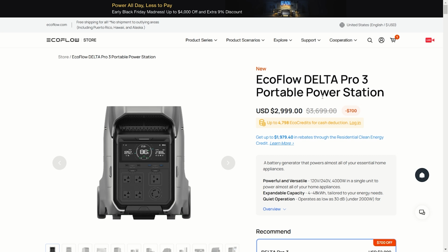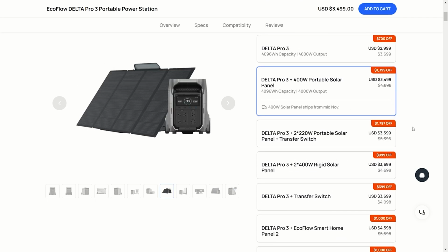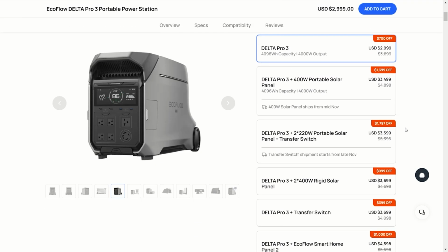So the EcoFlow Delta Pro 3 portable power station is available and one of the newest portable power stations from EcoFlow. There are a bunch of different packages here. You can get the Delta Pro 3 portable solar panels, $1,400 off for this package. That's not too bad. Your largest savings will come if you get the Delta Pro 3 220 watt portable solar panels and the transfer switch. That's not much more than just getting the power station by itself, so that's a really good deal.